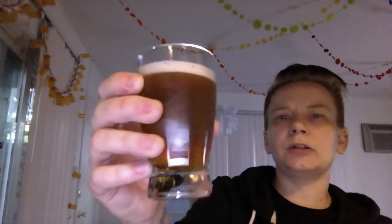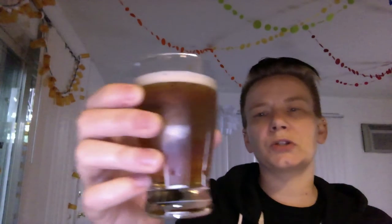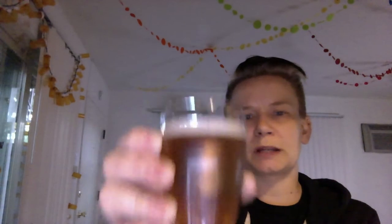Color-wise, it's a beautiful, deep gold color. It looks a little bit darker from your perspective than it does to me. I don't have anything with a good white background. Here we go. Nope, not hopeful. Anyway, it's definitely carbonated. Poured heady, it looks like it's going to dissipate, but it might stick around long enough for me to get through this tiny glass. All right, let's taste it.